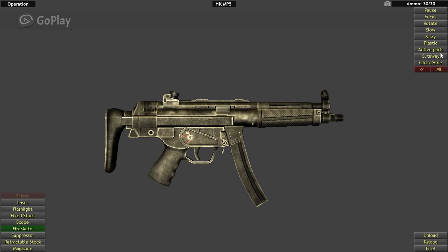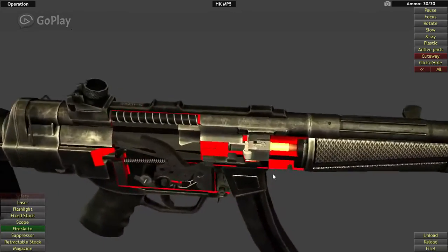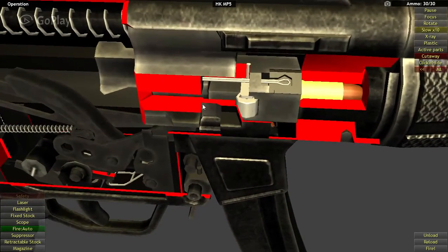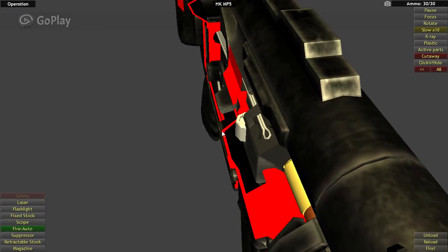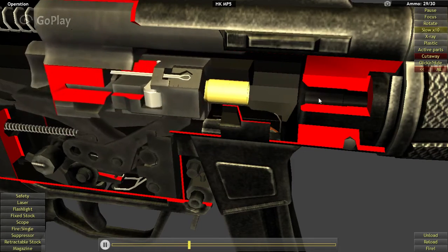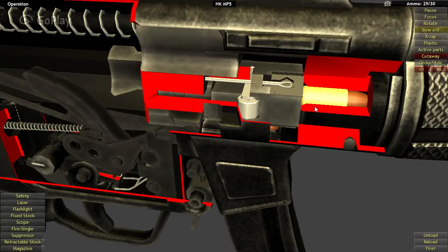Let's talk about this roller delayed blowback system. It's a confusing little system, but it's kind of interesting. Slow this down a little bit. So right here you can see you have your bolt, and right here on each side there's this roller, and what the roller does is it goes into this recess right here. Now when you fire the gun, let me put it on semi-automatic. You fire the gun and the bullet goes down the chamber and recoils accordingly.